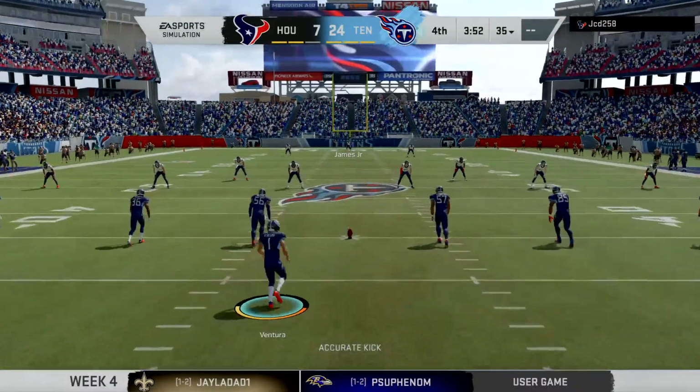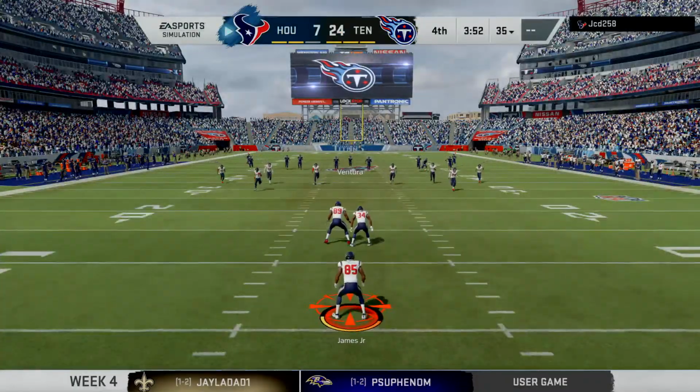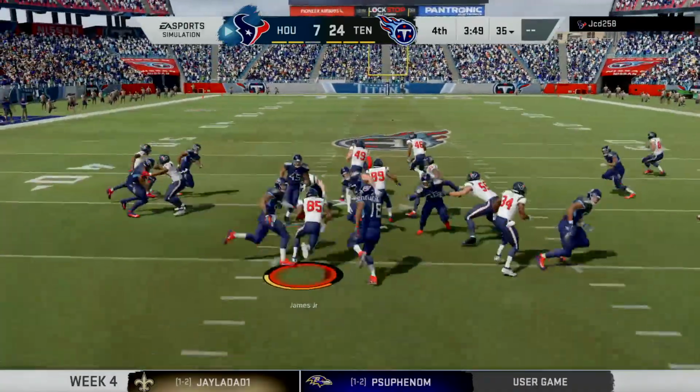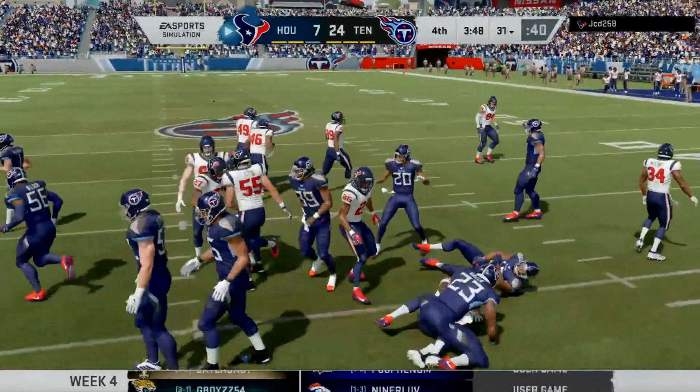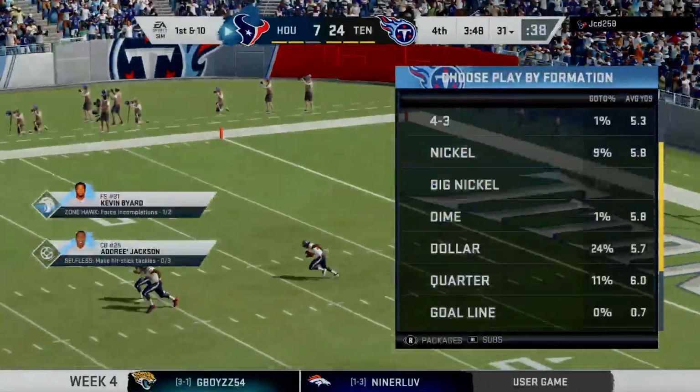Out is the kickoff unit as they run up and send this one away. This one taken from the 7. And nice work on the return as they'll start their drive just past the 30-yard line.